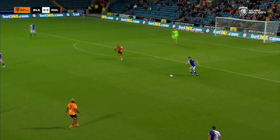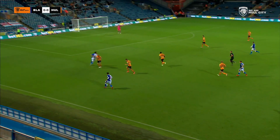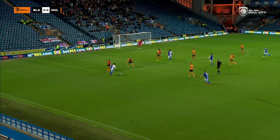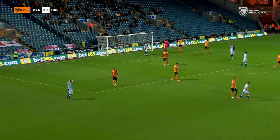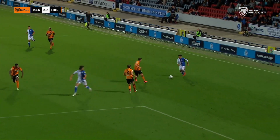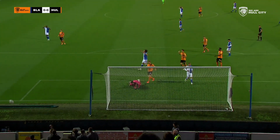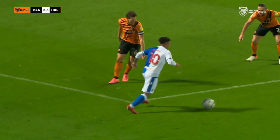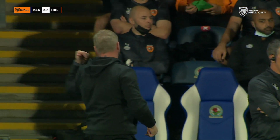Tony Mowbray's fourth Championship campaign in charge of Blackburn Rovers. Brereton Diaz. Dolan fancies this. Boy, does he fancy it! An early warning sign for Hull. Trademark move from Tyrese Dolan, looking to bend it in to that top stanchion. Coming very close to opening the scoring.